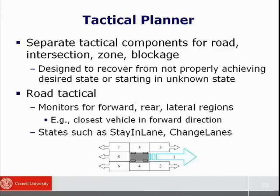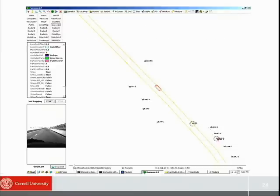But the idea is that the vehicle sort of has these octants around it, and it has little sort of software monitors that are responsible for telling what's going on in different places. And so if you're, say, in a stay-in-lane behavior, there's a forward monitor here, which is going to monitor the distance to the nearest vehicle in front of you, so that you're staying in lane, trying to drive the speed you want to, but you have to keep a safe distance from the vehicle in front.